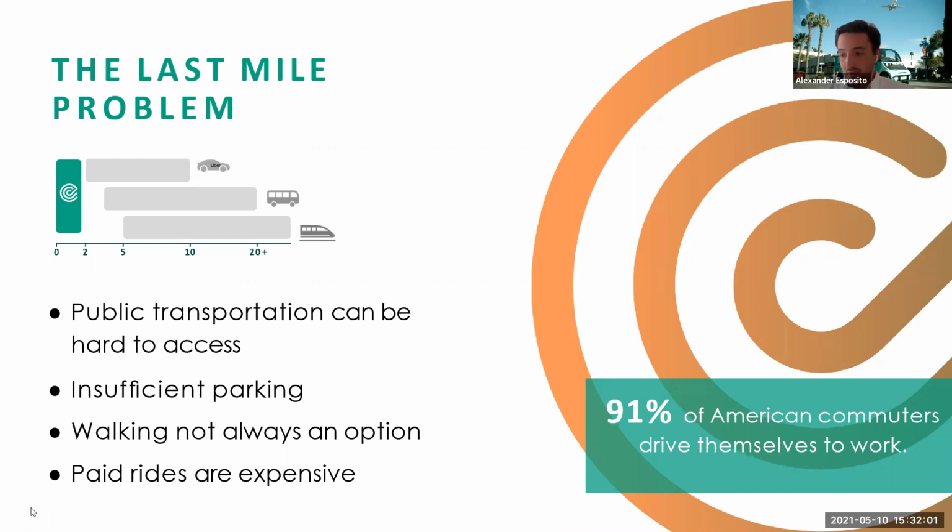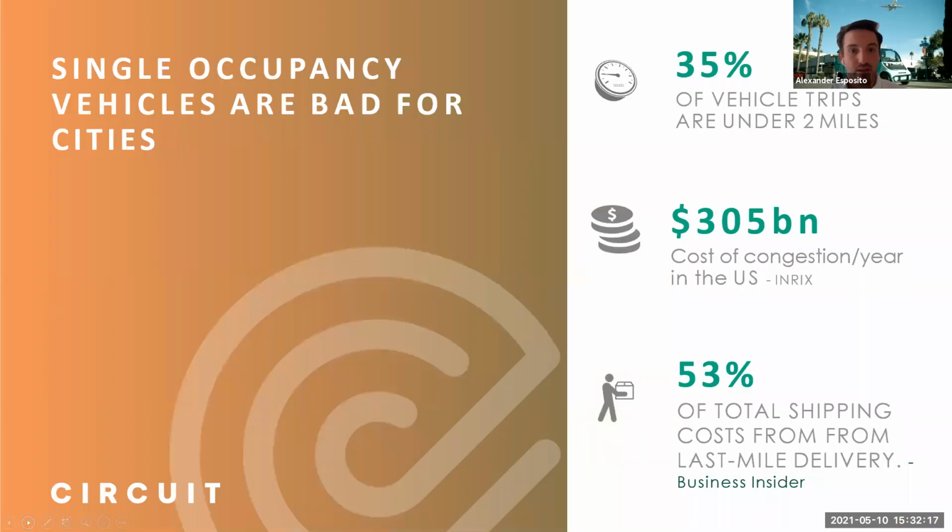Because of that, we live in the car culture that we live in today. That's really where we're focused, on those shorter trips, so that we don't have 91% of American commuters driving themselves to work every day. And that car culture is really problematic in that it's caused more congestion today than we've ever seen before. Traffic's not fun for anybody, and it's bad for our cities, bad for local economies, bad for the environment, and harmful to our quality of life.